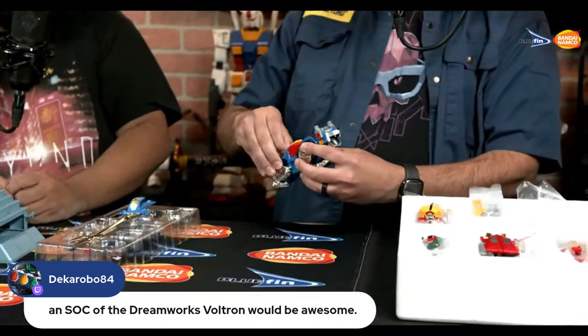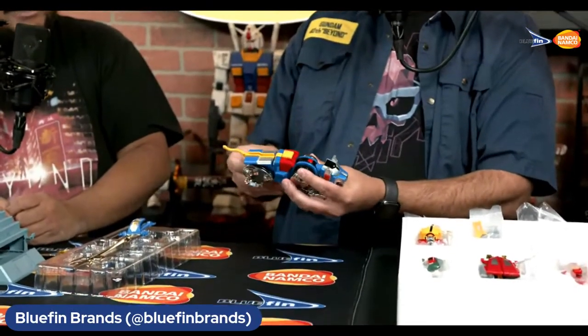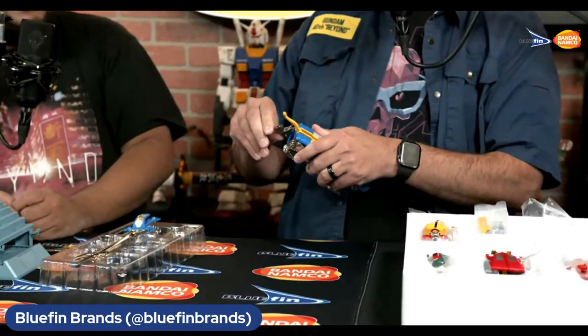The tail should... there we go. Flip. Oh, look at that. Yeah, look at that. I mean, you can't be a lion without a tail. Oh, did you hear that? I heard it. Oh, my God.